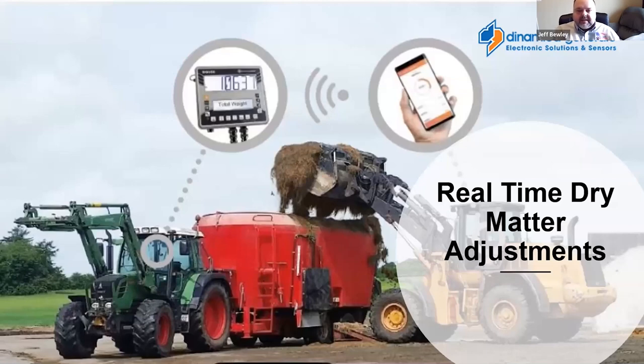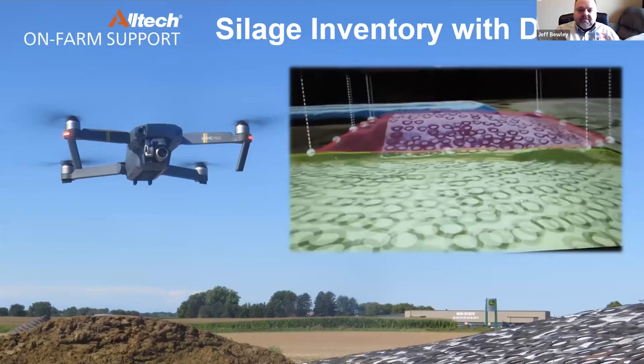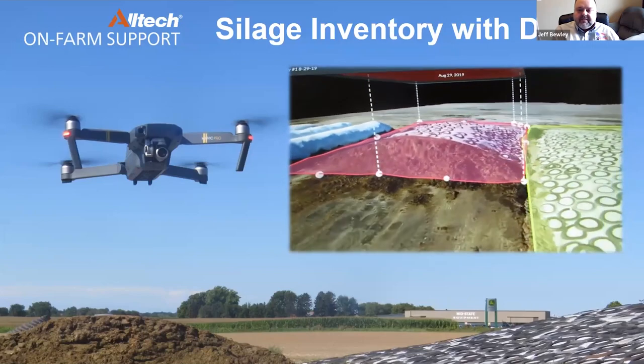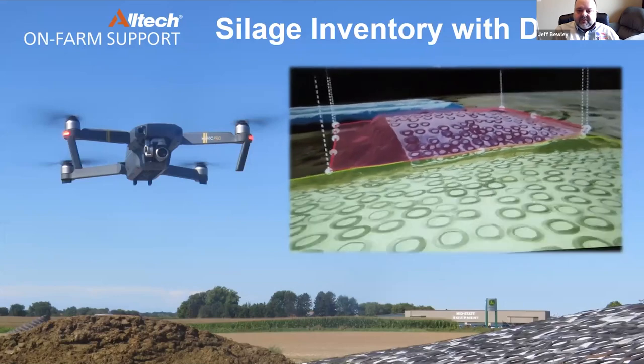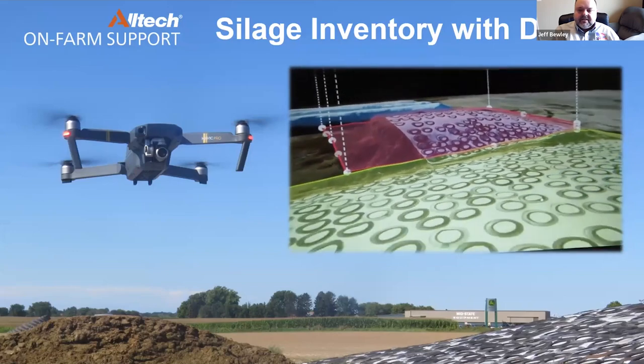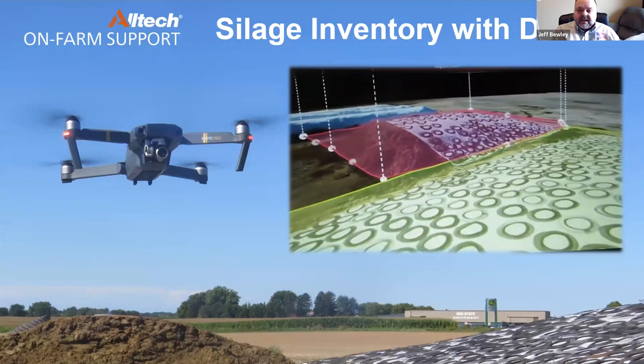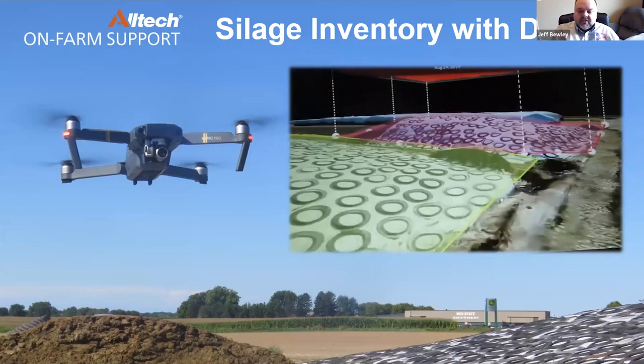This is an example of a technology that uses NIR technology on the feed bucket to measure the moisture content of our wet forages, our silages, and our haylages so that it can do real-time dry matter adjustment. We're now using drones in some cases to measure the contour of a feed pile to give us our feed inventory. Feed inventory in the silage pile is often difficult to do because of the irregular shape, but this provides us with that opportunity to give us a really solid feed inventory through the use of drones.